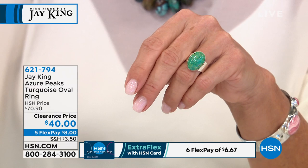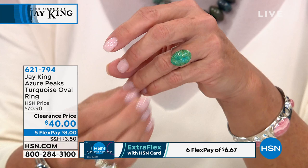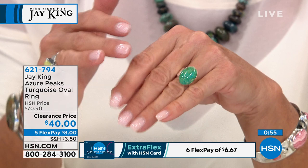Sometimes we have so much fun at this show because even we marvel at our pricing, but it's a clearance price, which means everybody loves it, for gosh sakes, it's Azure. If you actually look at the reviews, they're great. It's just that we don't have enough of them to do a full run. They'll come down on it. Okay, tonight, remember this. We have 5 Flex Pay on everything.